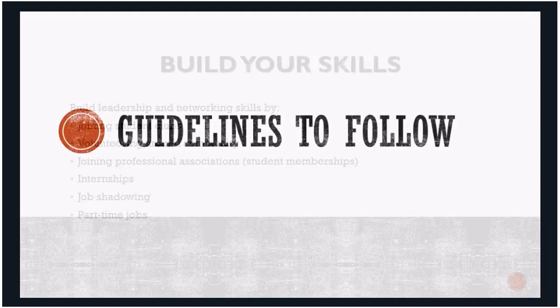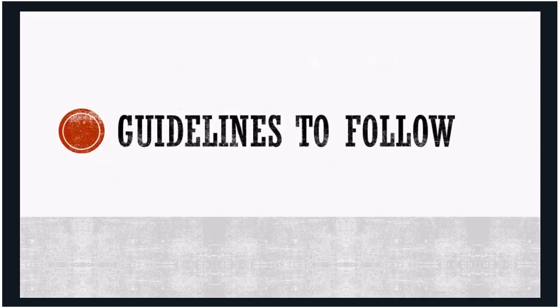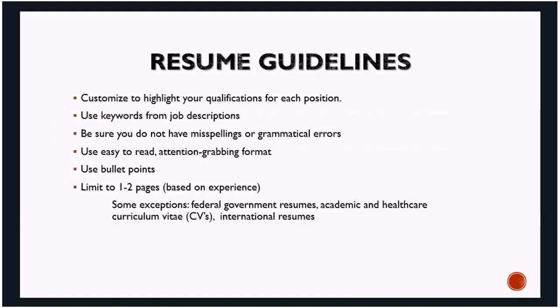So here are some guidelines to follow when putting together your resume. So you want to think about what an employer is going to look for. You don't want them to have to search for information. You want to make it easy for them.